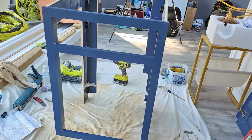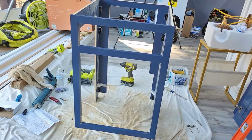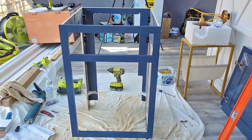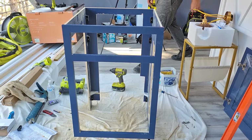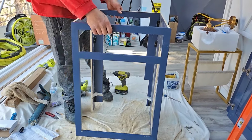I really want to get this kitchenette in today so we can start shopping for our countertops and just really seeing the place take shape. I cannot wait to be done with the entire place, but first we have to fit the kitchen. So let's see how this works out.